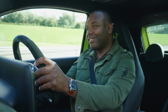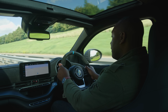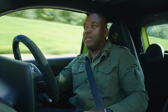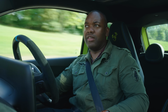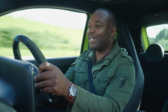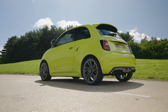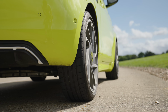30. Okay, that's 40, 50, 65, 70, 80, 90, 100, 99, 99. Not the quickest car in the world, is it? Cute. As for the 0 to 62 time, the Abarth managed the sprint in a fairly unimpressive 7.6, with the quarter mile arriving eventually in 15.5.